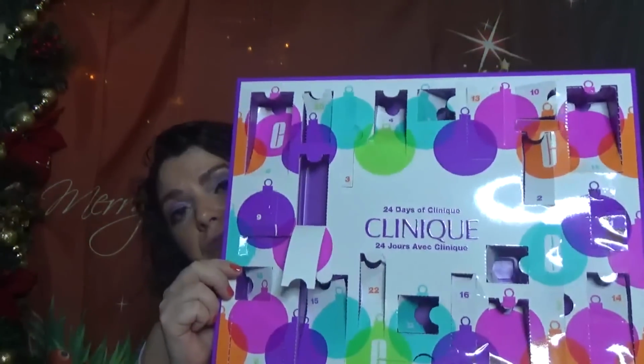The box was beautiful. The products, in my opinion, are very tiny. There is not even one full size product in here. It is what it is. So far we got a couple of makeup products: a brush, a chubby stick, two lip colors, and the mascara and the blush as makeup. The rest of them are skincare in small sizes.